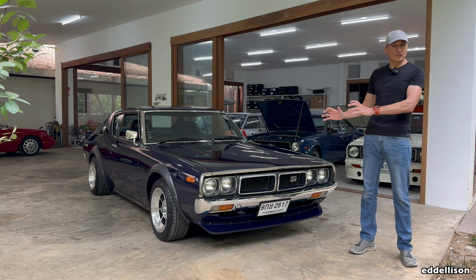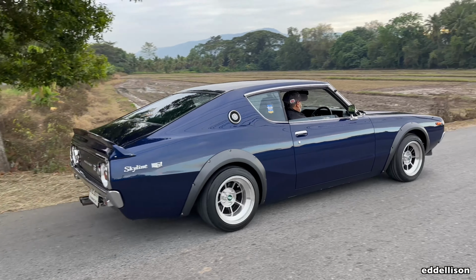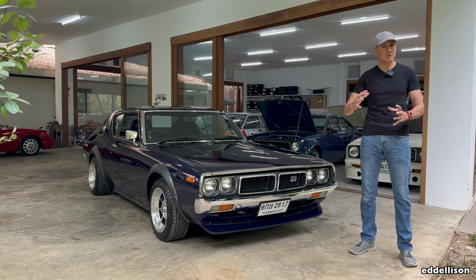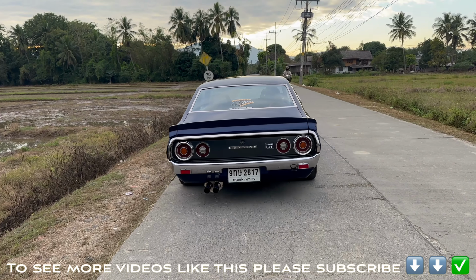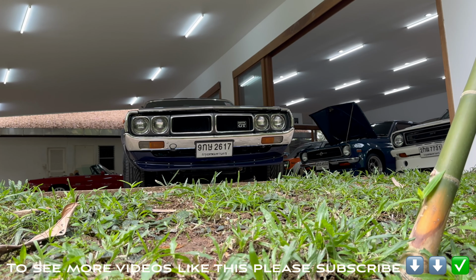They restore them, rebuild them to the original period, and then they do modifications that fit the period, enhance the car and bring that modernness with that feel. Now this car is also a cracker to do in 2023 because it's a 1973 car, so it's 40 years old this year.